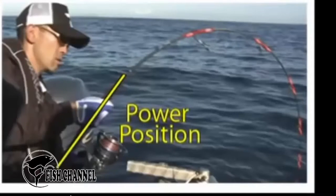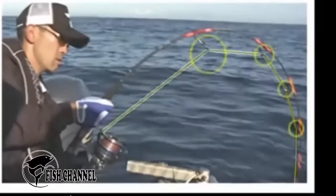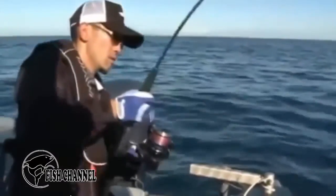This, combined with correct placement of guides, ensures that the line is not subjected to extreme angle stress. Bad placement of guides can increase drag pressure at exactly the wrong moment, causing the line to break. Butt lengths and configurations are also important.